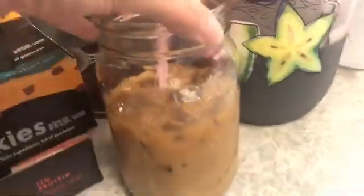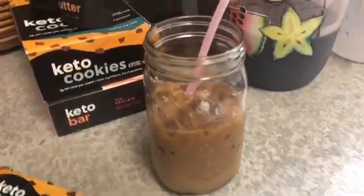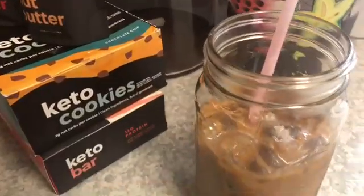So that's it. That's all there is to my cold brew coffee. And now I'm pretty sure that I'm going to have some cookies for lunch too. No one judge me.